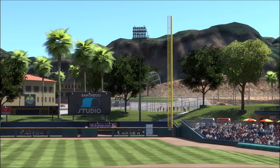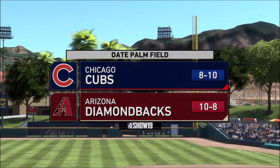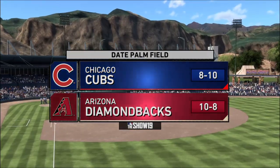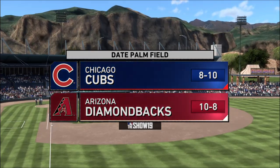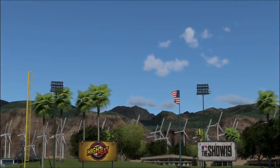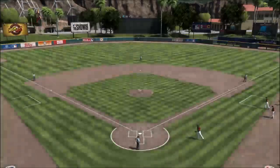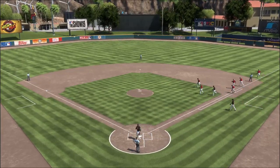MLB The Show's coverage of Major League Baseball is on the air. Today, spring training action from the Cactus League between the Chicago Cubs and the Arizona Diamondbacks. Hello again, everybody. Now, welcome to our spring training coverage on MLB Network. Arizona Diamondbacks.